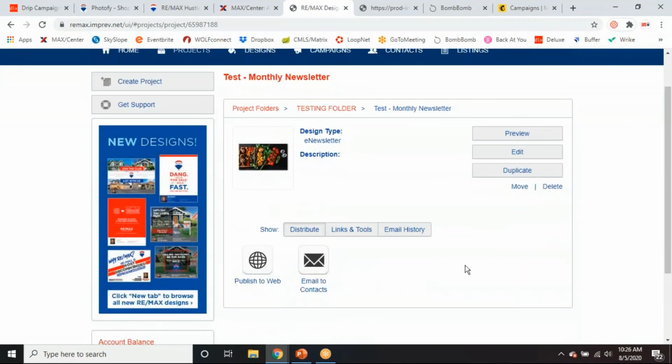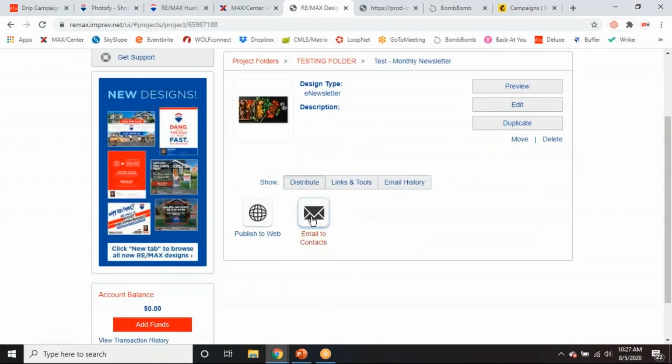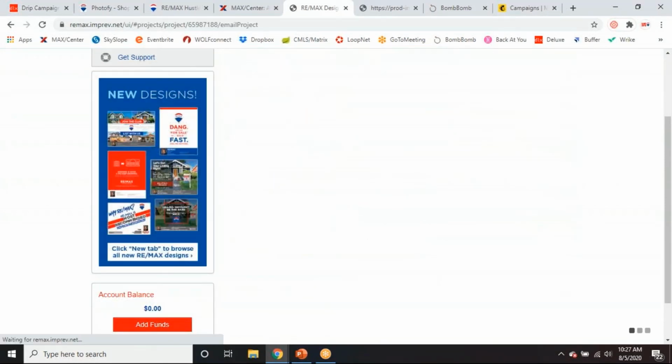And then it's going to give you an option to email to your contacts, publish to the web if you want to, but email to your contacts is where you're going to go to send it out directly to your people. So I'm going to click on this. It may give me a little bit of an issue. Normally, I recommend going into your contact section, which we can jump into in a second, and just uploading your contacts first into different groups, and then walking through the newsletter. But we'll jump into this just to see what it looks like.